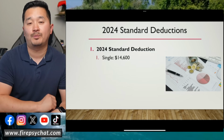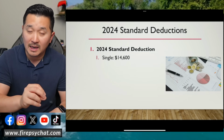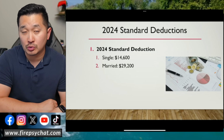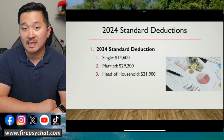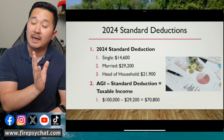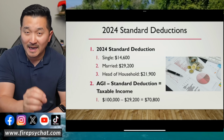So the standard deduction for single individuals and married individuals filing taxes separately is $14,600. So the first $14,600 that you earn is considered tax-free. The standard deduction for married couples filing their taxes jointly is $29,200. If you're a head of household, your standard deduction is $21,900. The standard deduction is a figure that is set by the IRS every year that can be subtracted from your taxable income. And I will make an updated video every year so that you're all aware of what your tax situation is going to be.